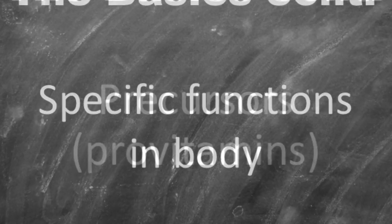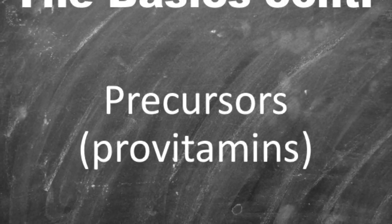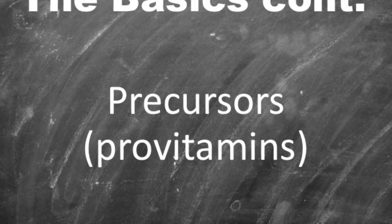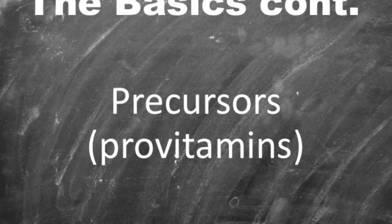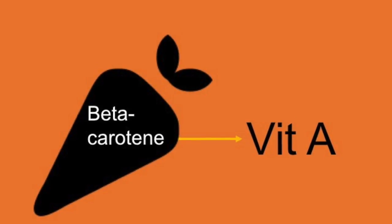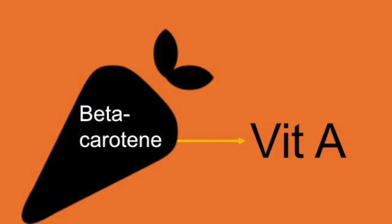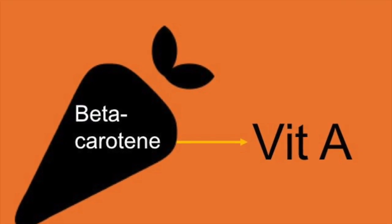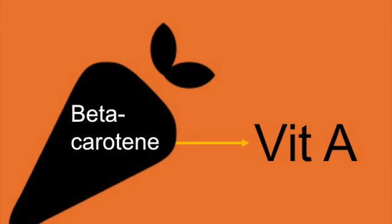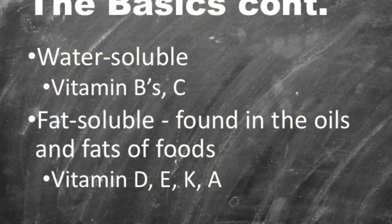Vitamins perform very specific functions in the body. Some of them act as precursors, or provitamins, which are compounds that can be converted into active vitamins, but are not vitamins themselves. Take beta-carotene, for example. Beta-carotene, along with other carotenoids, is a molecule that the body easily changes into vitamin A, but it's not vitamin A at the start.